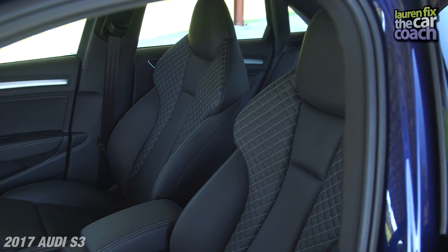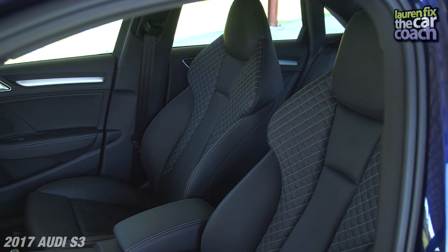First off, seating comfort, number one. Lumbar support, both sides. Double thumbs up for Audi for paying attention, because some of their competition, they don't always have lumbar on both sides. So it depends what trim level you have. So that's double thumbs up on that.